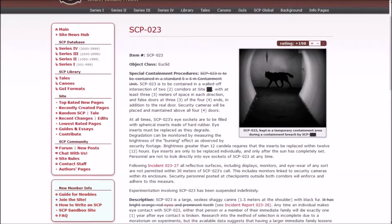Degradation can be monitored by observing the brightness of the burning effect, as observed by security footage. Brightness greater than 12 candela requires... what the hell is a candela? I am not a scientist. Requires that the inserts be replaced within 12 hours. Eye inserts are only to be replaced individually and only after the sun has completely set.